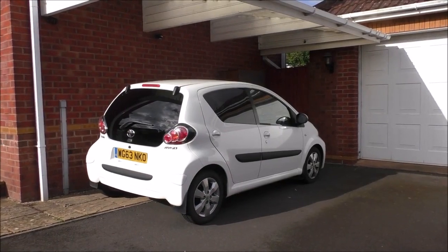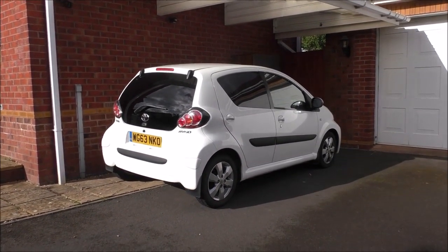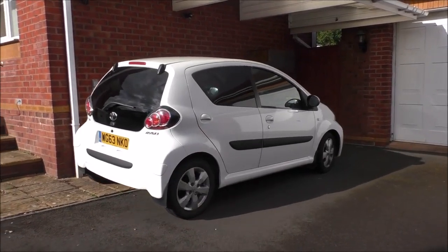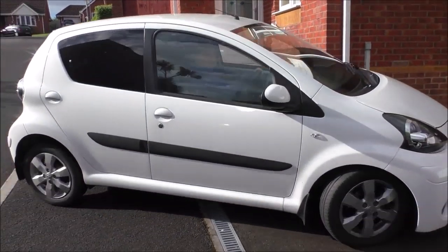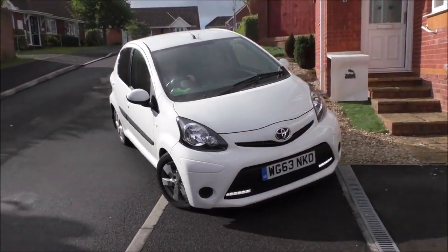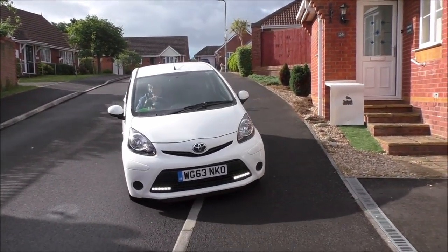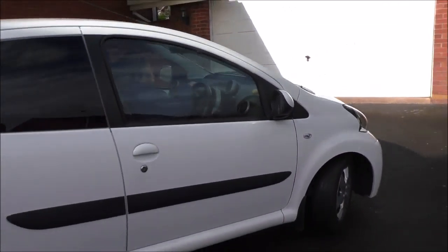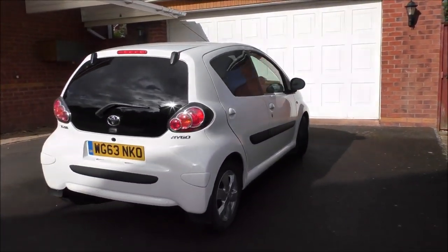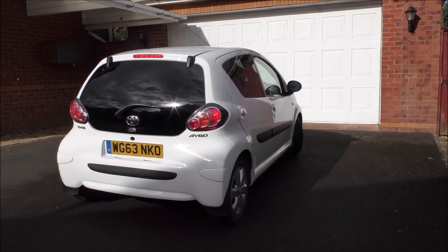This is our Aygo. We've had this for 3 years now, and we're tempted to go for the latest model. I've been looking at several reviews on the internet, and they all focus on the new model rather than how much better the new model is to the old one. So I thought before we lose this one as a trade-in, I'd have a few shots around it.